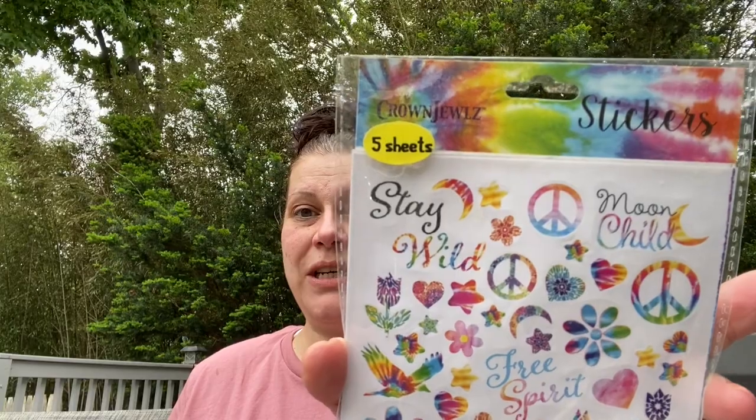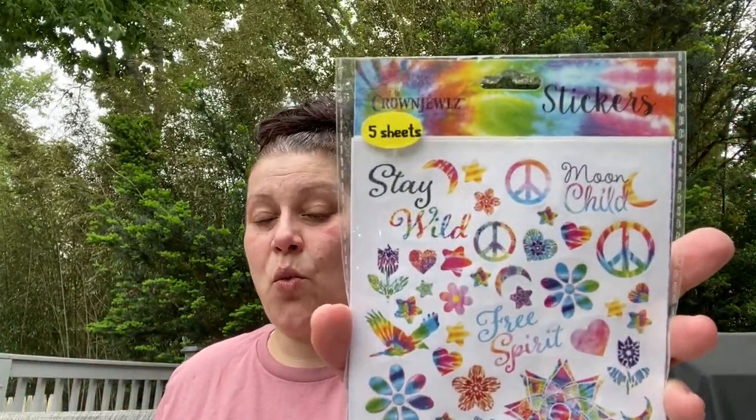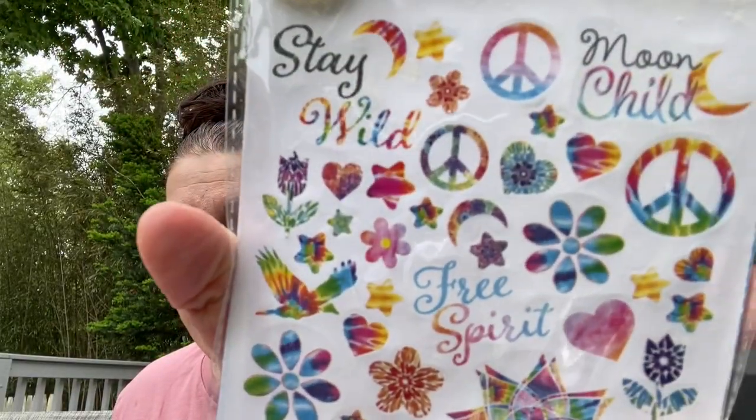So this is by Crown Jewels, and I actually picked this up for a kind of tie-dye hippie slash package that I'm making for a friend of mine. And you get 5 sheets of stickers. This was from the Stay Wild set that was like tie-dye and mandalas. I showed that in the last walkthrough if you wanna go check out the other items there. But you get 5 sheets of stickers and they're pretty darn cool. You have Stay Wild, Moonchild, Free Spirit, Peace and Love, and then some tie-dye mandalas and peace signs and flowers, so that was cool.